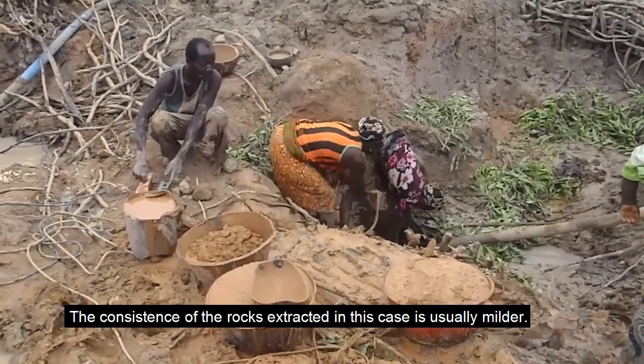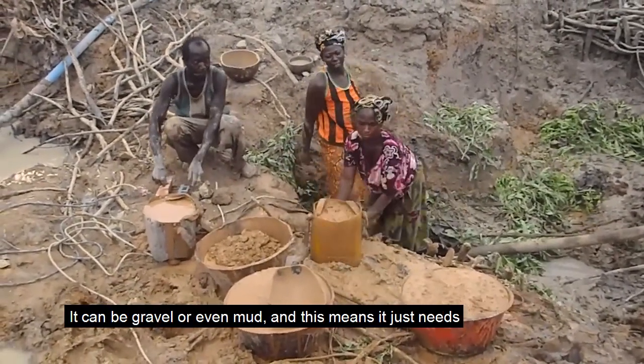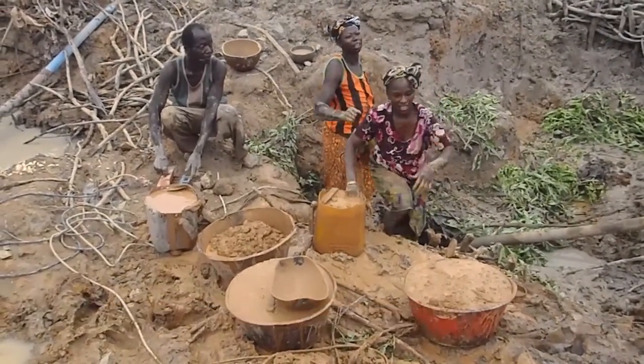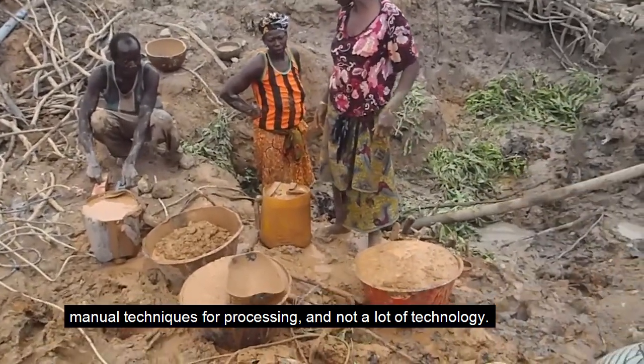The consistence of the rock extracted in this case is usually milder. It can be gravel or even mud. And this means that it necessitates manual techniques for processing and not a lot of technology.